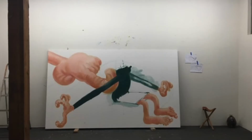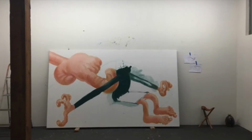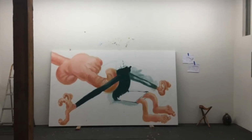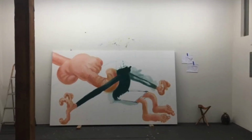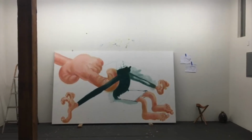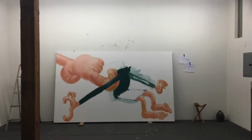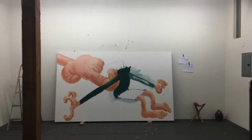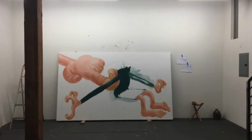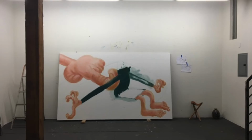This second one is the first pass. It's hard to see, but there's a drawing on the canvas. It's loosely taken from the sketch that I just made. I put a first pass of paint mostly to see if the composition holds. Sometimes when you put blocks of color on, you can see that things don't really work anymore and you have to change some stuff.